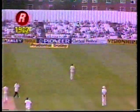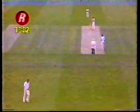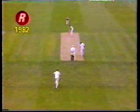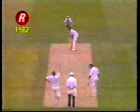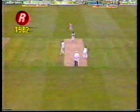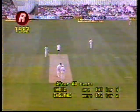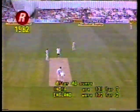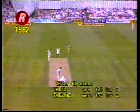And he's gone for the big one over the top. Slice it away, and that's going to beat Dilly and go through for 4. The weather's still holding here. Plenty of lightning flashing around the old ground. Rumbles of thunder. And a lovely square cover drive from Kapil Dev. It takes him nearer 50, moves on now to 47. After 40 overs, England were 172 for 2, so you can see the difference both in runs and wickets.